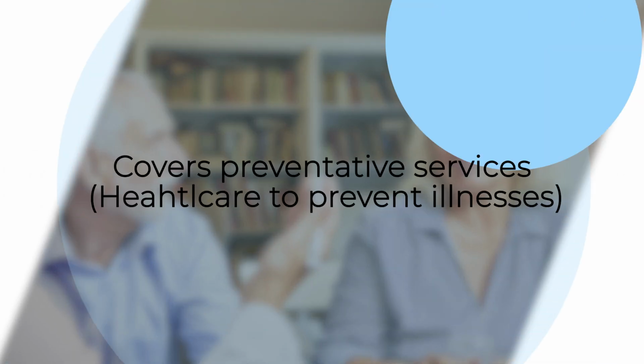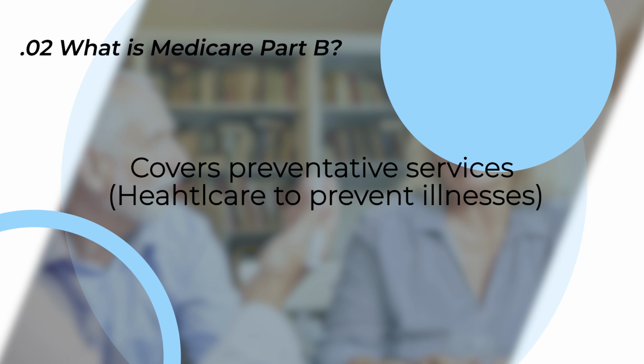If you're admitted to the hospital, they will bill Medicare and you're responsible for the deductible for that year, and you're also responsible for paying for the 20% of the billable rate. So the cost can be astronomical for those on original Medicare in this situation. Secondly, Medicare Part B covers preventative services, which is health care to prevent illnesses or detect them at an early stage, when treatment is most likely to work best.